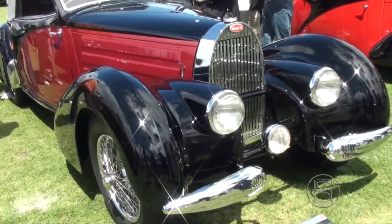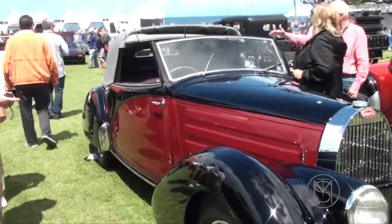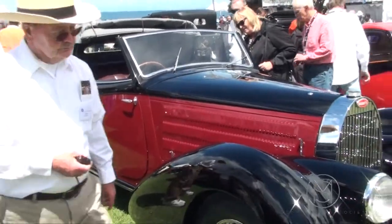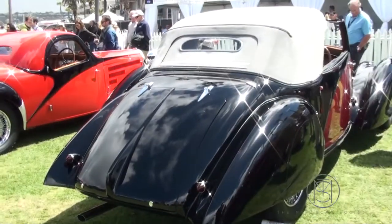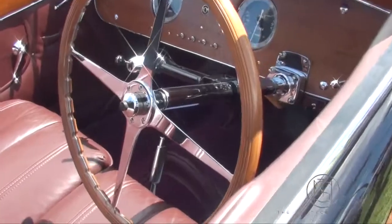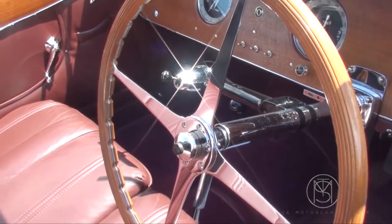Kind of unusual Type 57 with the Sedanka coupe top, 3-position drop-in. Very British, but not so much generally for Bugatti. But then you could order and get what you wanted. And look at the gear shift, the pre-select gear shift, tiny little thing there.